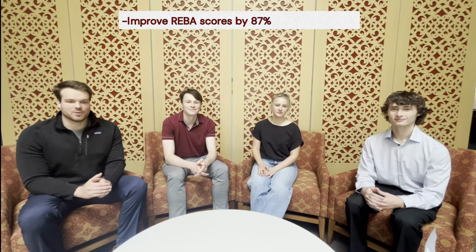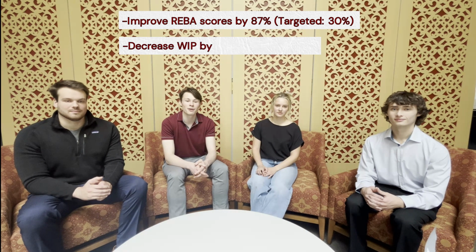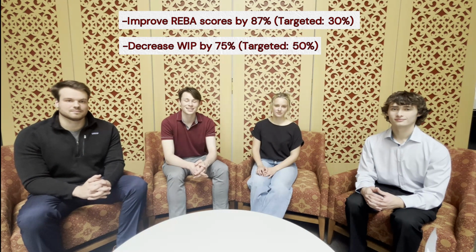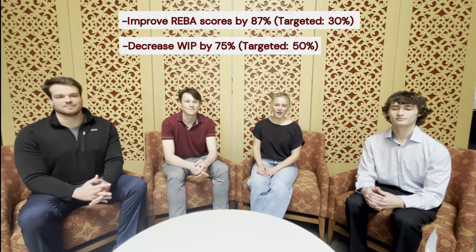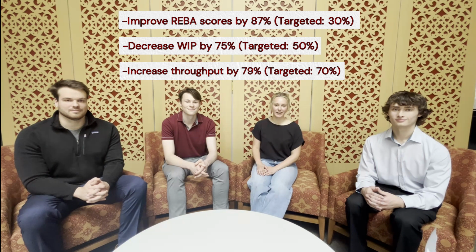Automating the manual processes of deburring and oxide removal improves REBA scores by 87%, exceeding the target of 30%. By implementing 3 cantilever racks to store the nests, Mightyem can reduce whip on the floor by 75%, exceeding the target of 50%. Automating the post-processing decreased the time spent manually processing parts from 14.7 minutes to 8.2 minutes, while also decreasing excess part handling time from 9.2 to 0.8 minutes, increasing throughput by 79%, exceeding the target of 70%.